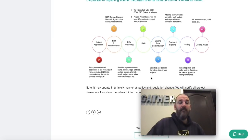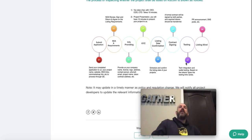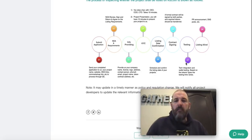Oh, man. I'm pretty sure this is probably, okay, I don't know. I got a little ahead of myself. Okay, so tech integration: wallet testing based on the token types. The testing time varies. Well, we're on GoChain, might take a little bit longer. PR announcement, SNS post. Oh my gosh. Is this all going to happen in April? Are we getting on a big exchange?